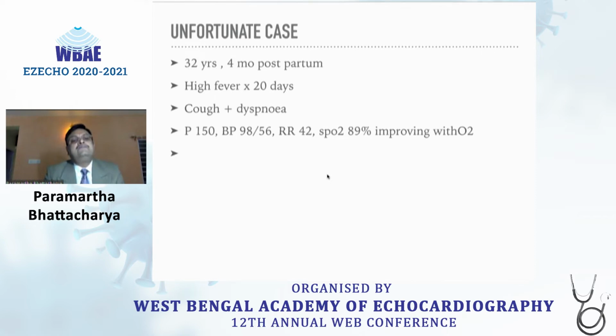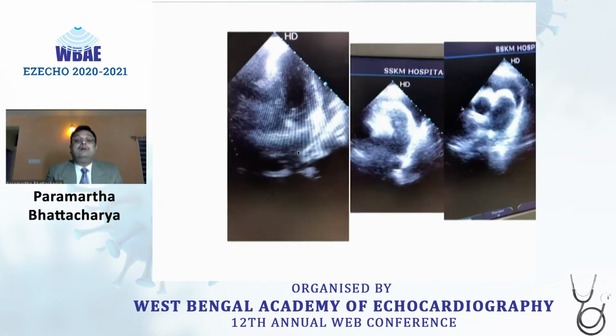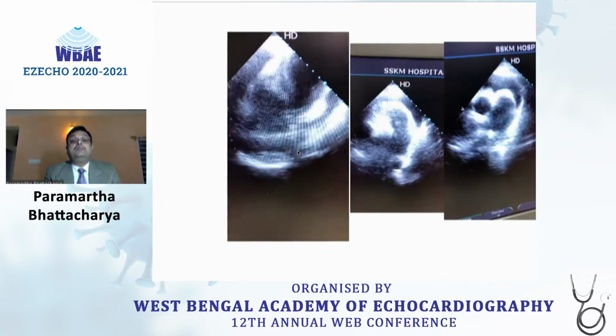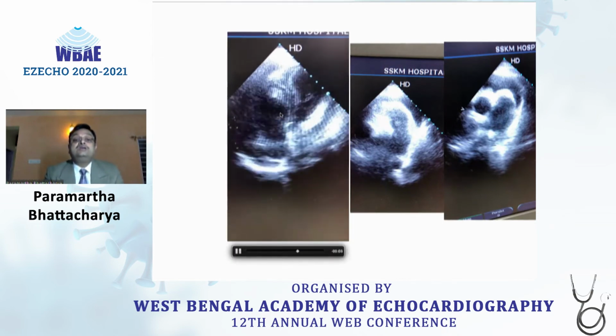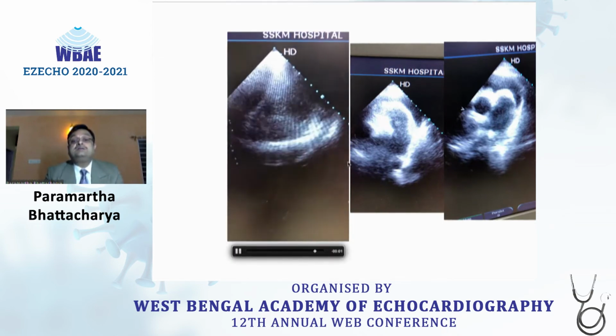We wanted the patient to go for a chest CT and then go to the chest department. This was a very unfortunate case of a 32-year-old female, 4 months postpartum, with high fever for 20 days, cough and dyspnea. The pulse was 150 per minute, the blood pressure was on the lower side, and she was tachypneic. SpO2 was low. We thought we were dealing with a case of postpartum cardiomyopathy, but when we did an echo, this was the echo. We saw a vegetation on the undersurface of the right side of the heart.